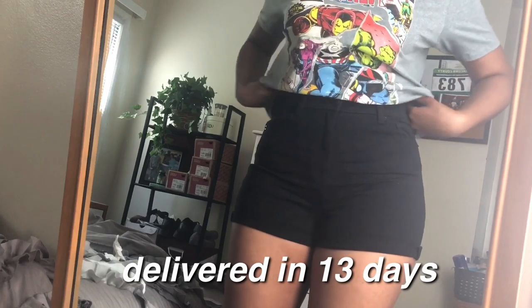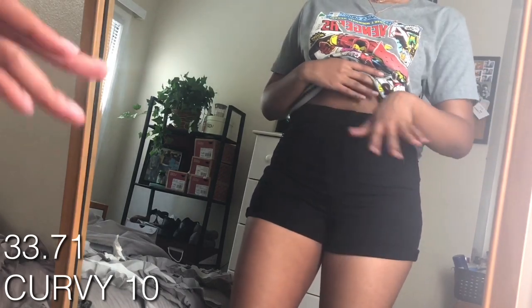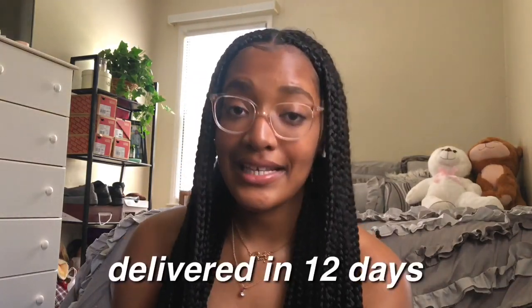And then I got these American Eagle shorts from American Eagle this time, because I didn't see any black shorts of my size on Depop. I love these so much. I'm gonna have these for the rest of my life. They're such good quality.